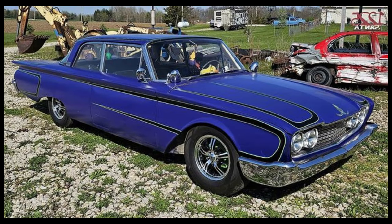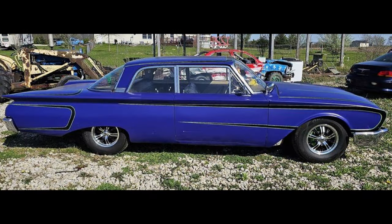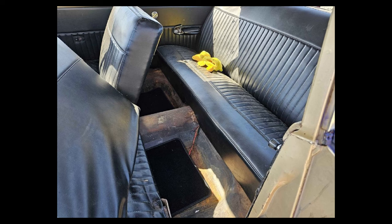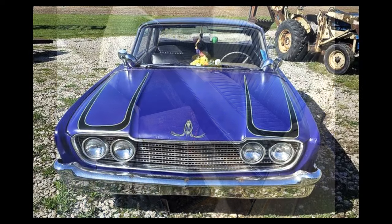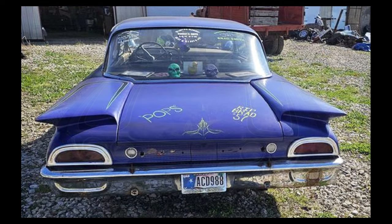Next up, 1960 Ford Fairlane, listed for $7,000 US in Newcastle, Indiana. It has an automatic transmission, clean title. This vehicle has no significant damage or problems. From the seller's description: 60 Ford Fairlane runs and drives good, has a healthy small block Chevy and automatic transmission. PM with any questions, asking $7,000 or best offer, willing to sell without the motor and transmission for $3,500. Also possible trade for other hot rods or classic.